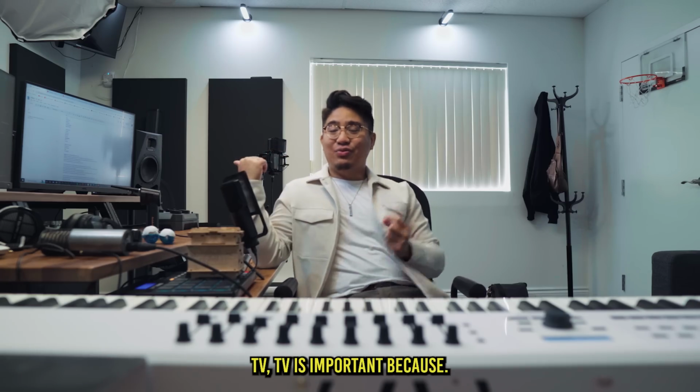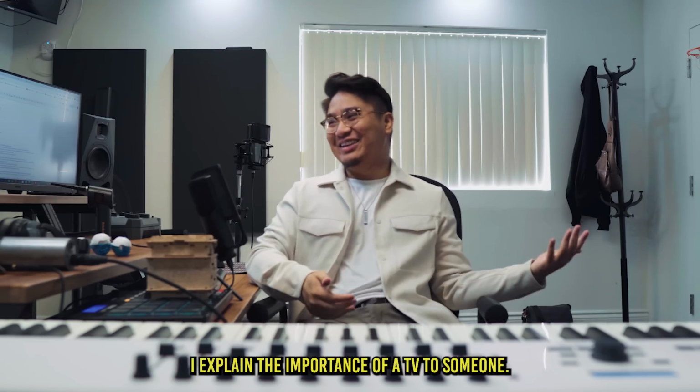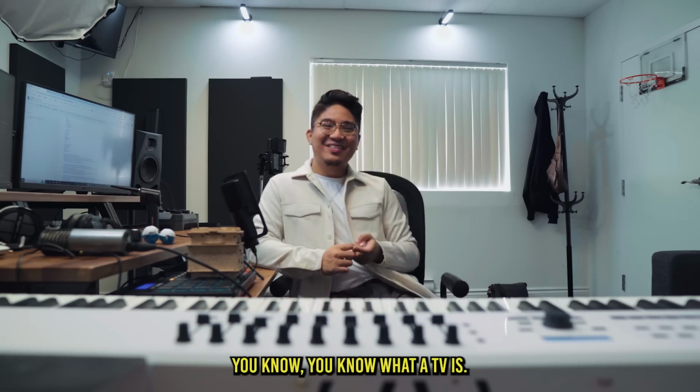TV is important because... How do I explain the importance of a TV to someone? You know what a TV is. And the couch that is great for some napping.